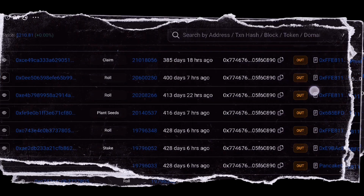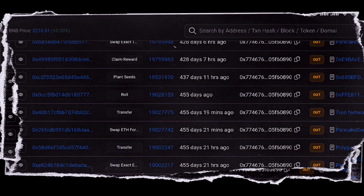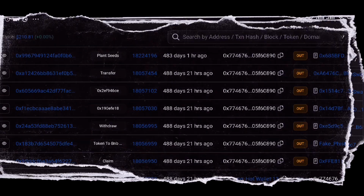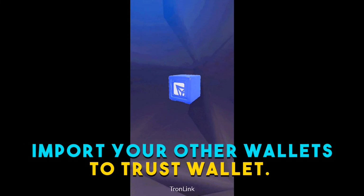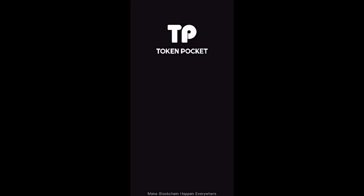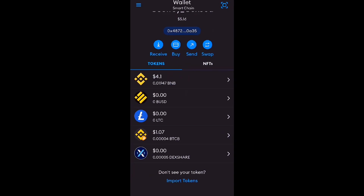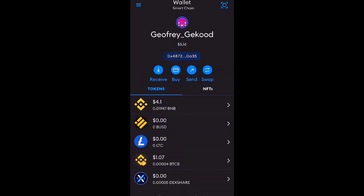The built-in exchange in the Trust Wallet does not gather or record the private data of users, such as card information or contact details. You can always import your other crypto wallets within your Trust Wallet so that you can conduct trades within the same wallet but within different accounts. How to import your other crypto wallets into your Trust Wallet is very simple.